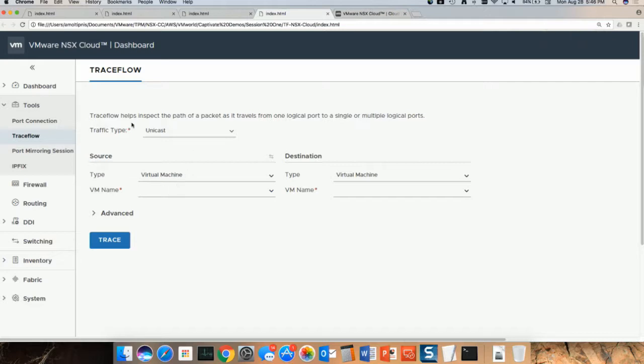You can see that it asks me to specify what type of traffic I need to inject. How many of you have used TraceFlow in the past? A few of you, okay. So TraceFlow is a tool in NSX which lets you inject an artificial packet into the NSX subsystem, and then the packet follows the routing and switching rules as an actual packet would. But while doing so, it will provide you some observations back to the management system, saying this is the path that the packet took from point A to point B. If it gets dropped, we know where it got dropped.